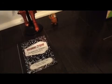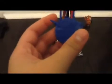Oh my gosh, it broke. But yeah, it opened. Let me just fix that. Sorry. Then it has like a little metal ball in it. It's really cool though. Then it has some nice little shapes, or metal.